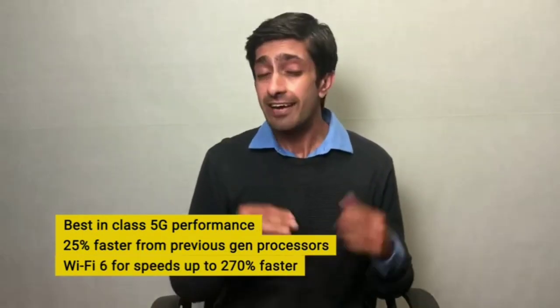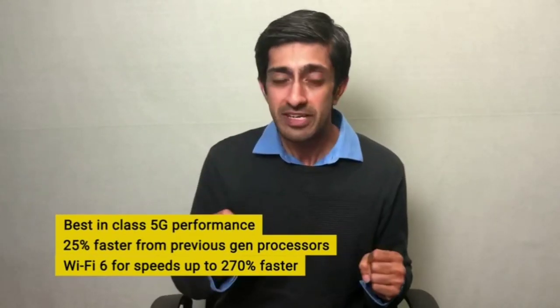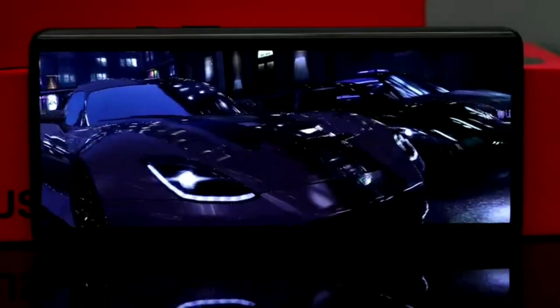We're talking about a device that's 25% faster than previous generation processors. And with Wi-Fi 6, you have a theoretical 270% increase on speed, leaving you with a device that has incredible power. The only question is how much can you throw at it? Now that processor is the guts of this device.